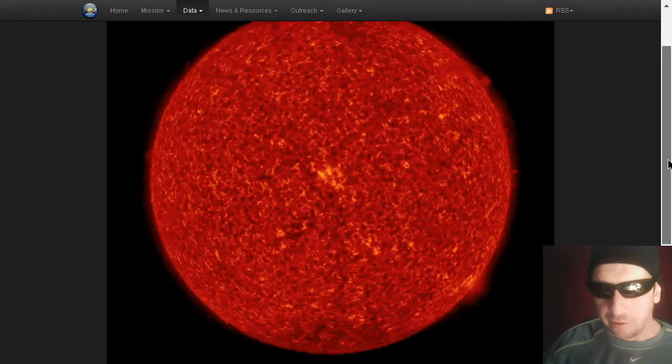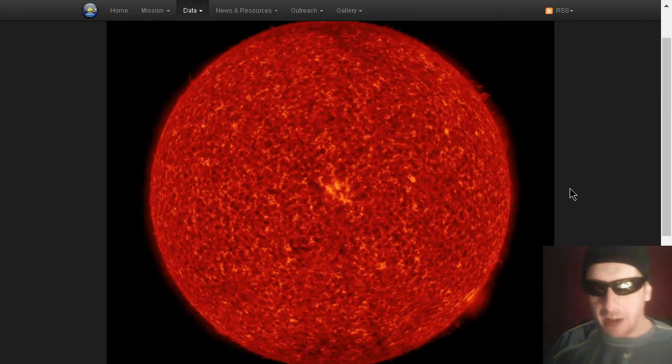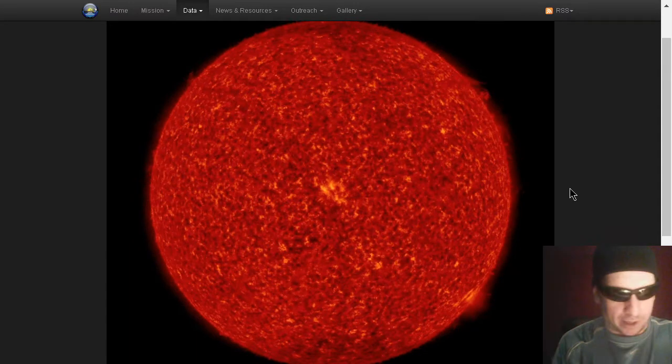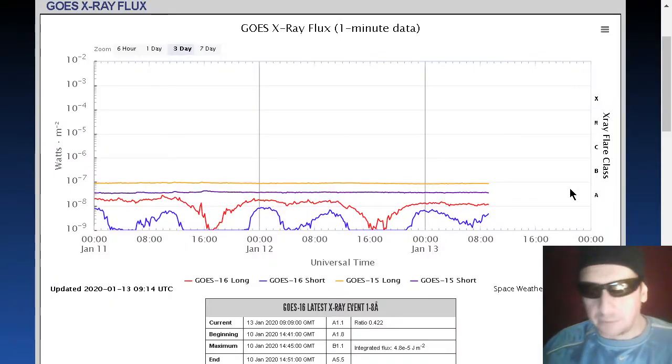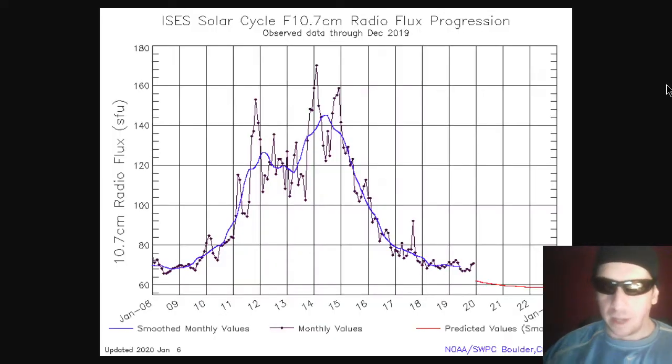And here's the 304 angstroms view. Again, that's 9 hours of activity there, folks, on today, January 13th. X-ray fluxes. Some activity there, but basically just flatline. And the 10.7 centimeter radio flux has dropped back down to 72.